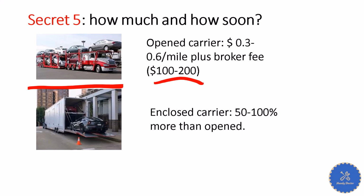There is an enclosed carrier. This one will be more expensive. You should pay 50% or even 100% more than what you pay for an open carrier. Now, which one should you choose? Some brokers actually even told me this: you know what? There's no point using an enclosed carrier. And I agree, by the way, because when you drive your car, you drive in the open environment anyhow, don't you? Unless you have an antique car, then you should definitely use an enclosed carrier. So that is the idea, and that's approximately how much you need to pay.